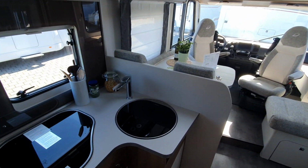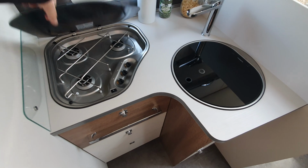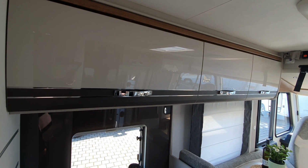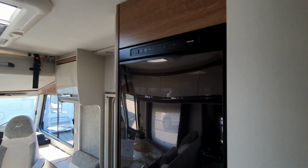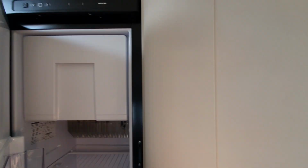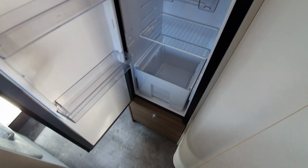To the left here we've got an L-shaped or side kitchen, I should say, with 3 burners, storage below, and of course we've got storage all the way round. And on the other side is a Bekford fridge which has a door, and storage below that as well.